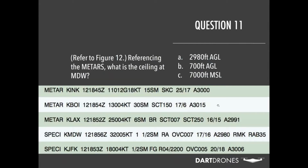All right, let's move right along. So this one says, referencing the METARs, what is the ceiling at KMDW, Chicago's Midway Airport? So here's KMDW, and they want to know what the ceiling is. So that refers to clouds and cloud coverage. In aviation terminology, ceiling is defined as the lowest layer of clouds reported as being either broken or overcast. So let's make our way across and see where we come to something that might indicate broken or overcast.